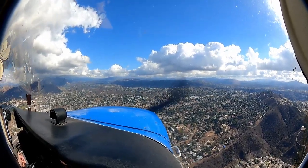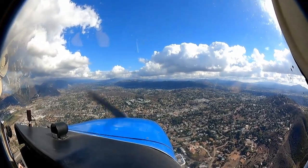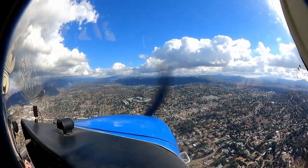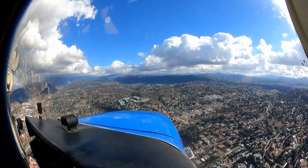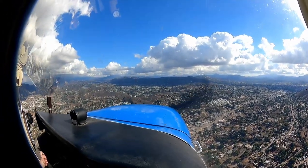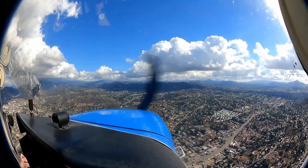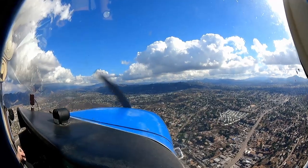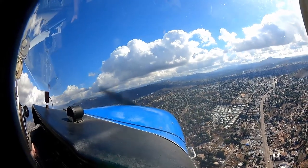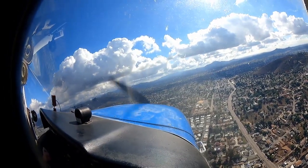And start descending down to 1500 till you come around the mountain. Yep. Charlie Alpha, early frequency change approved. Good day. Six Charlie Alpha. All right, going for second notch flaps.